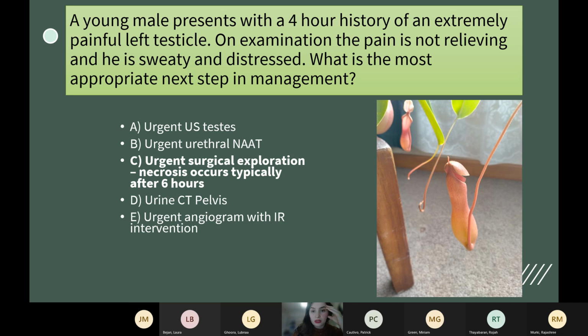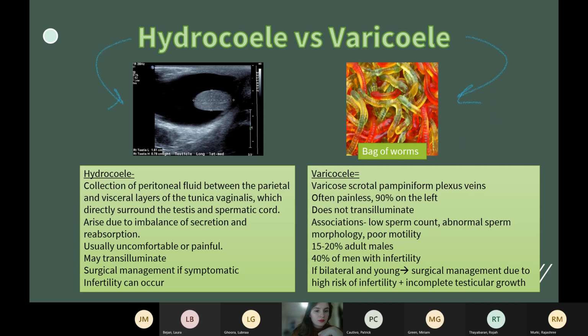Yeah, so subfertility. Sperm want to be at a lower temperature. That's why the testes are outside of the body. So if you've got warm blood there, you can get this subfertility. Cool. So this is a hydrocele on ultrasound. It's very uniform and fluid is there. And then this is my varicocele bag of worms picture, because I didn't want to put an actual picture.